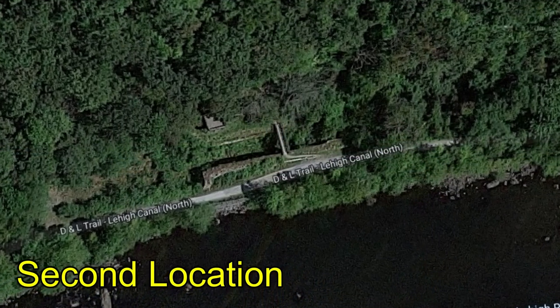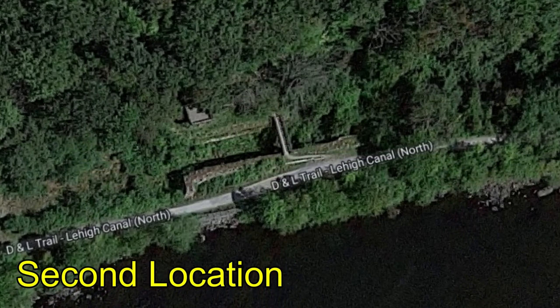The only thing we're going to have to contend with, though, is the foliage is really thick and green right now, so it's going to be harder to locate these items. But there's actually not one, but two places we're going to be searching because there's two different structures or items along this trail that I did locate on Google Maps.